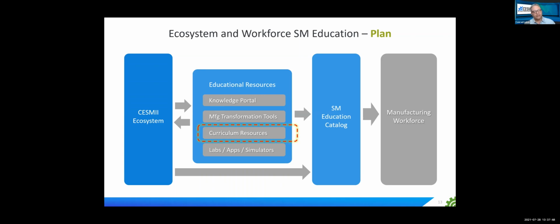We appreciate the team of collaborators we have here at CESMII. I'm honored to work with them, and they all share this common vision to share and democratize the knowledge.